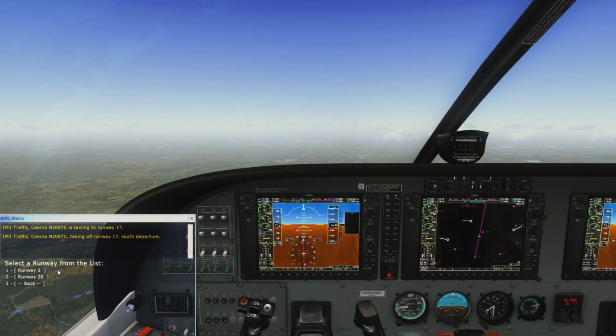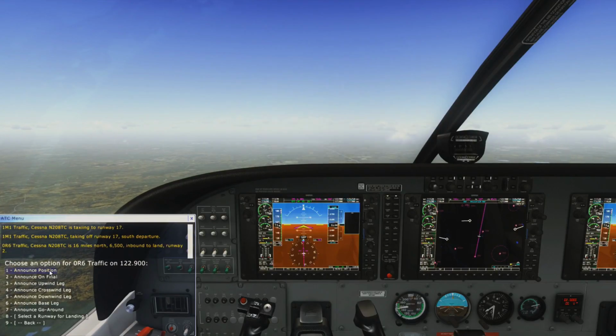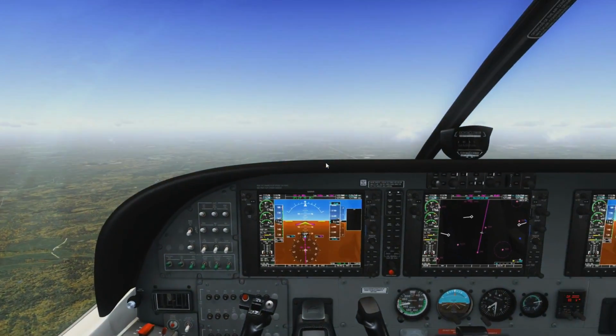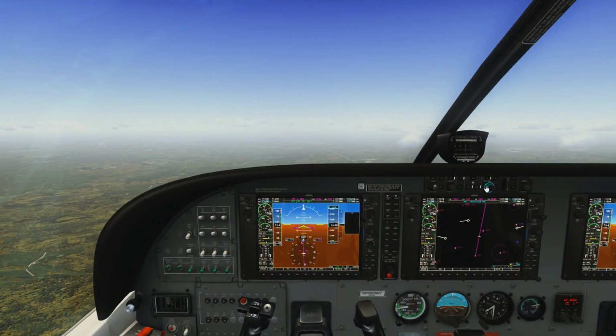Select a runway for landing. We're landing on runway 2. 20 would have been easier, but for the wind we got to go for 2. Full stop landing. Tell them where we are. Romeo 6, traffic, Cessna, November 208 Tango Charlie is 16 miles north, 6,500, inbound to land, runway 2.